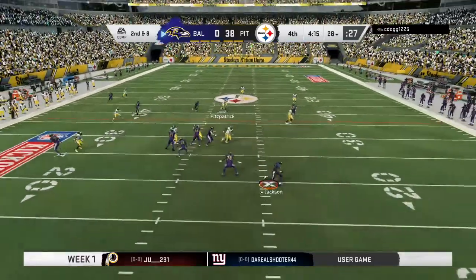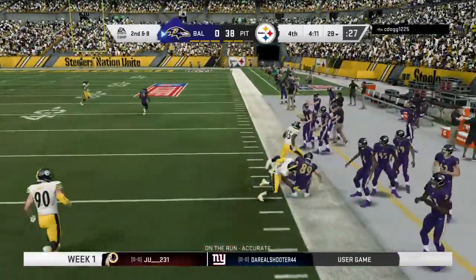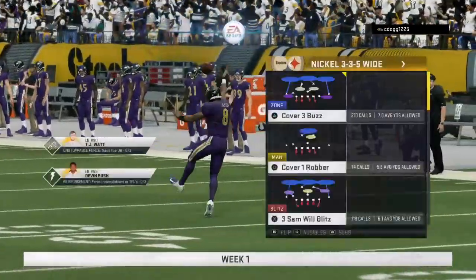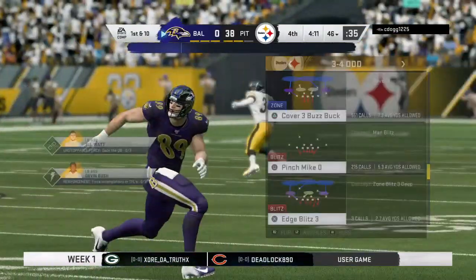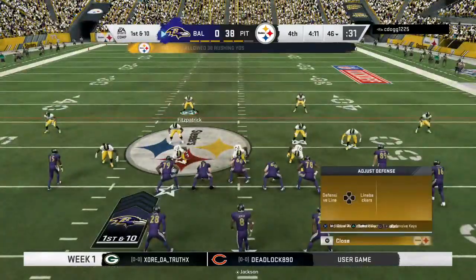They go play action with Jackson, sliding out of the pocket. He'll have a first down past the 40. A big one there for the Ravens. It goes for 18. Sometimes it's designed, and sometimes you just have to know when to leave the pocket and move and make something happen. And on that play, he was able to get on the run and was still accurate throwing the football. Check.